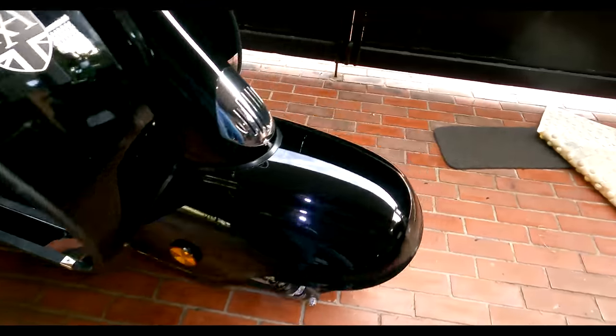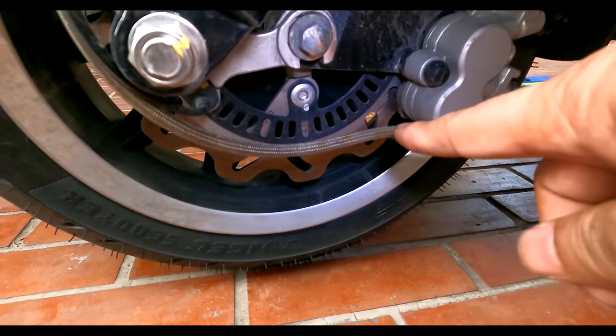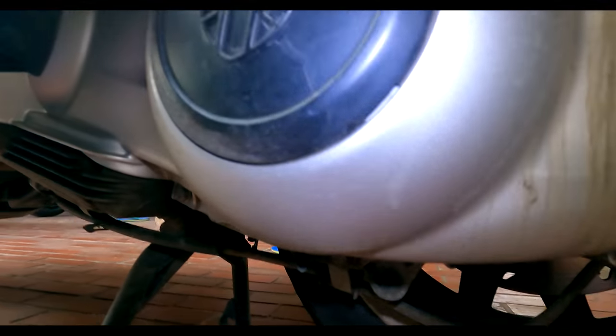What's also awesome about this is the fact that it's got ABS. There's ABS right there. So that's great. Over at the back, you got ABS too. So that's what the engine looks like.